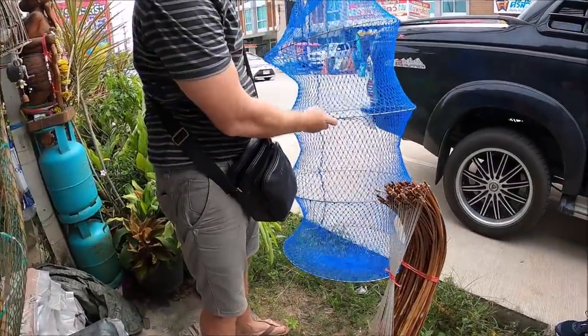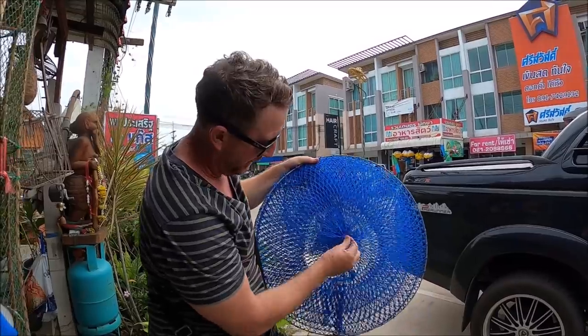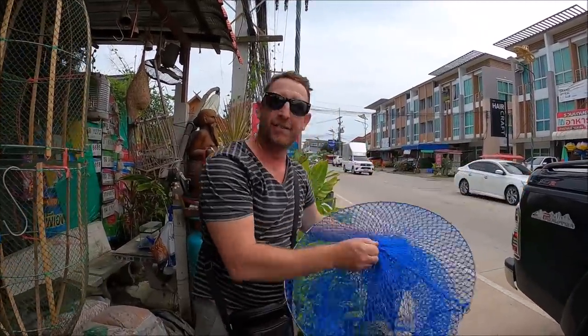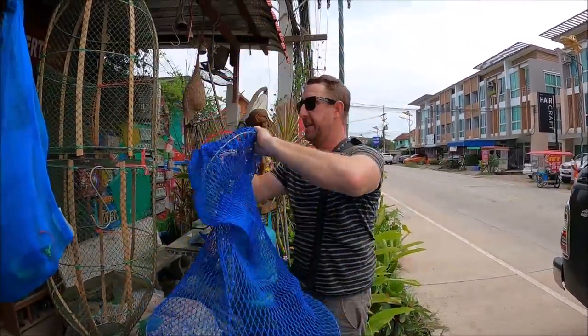I know the net's not great, being knotted nylon, but there is a thing there, I reckon, at the end of the max, you could weigh the lot and then open it up and let them go rather than rolling the fish out. But it's a good net, as you'll see.